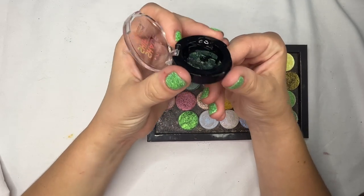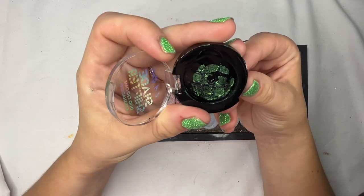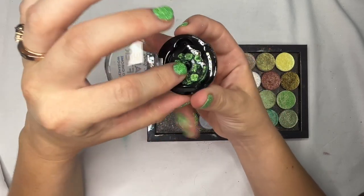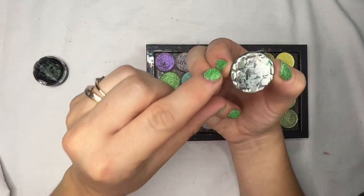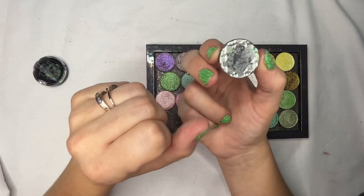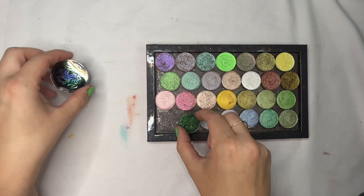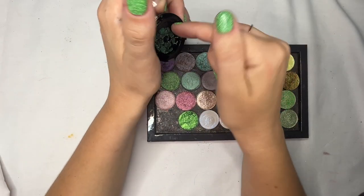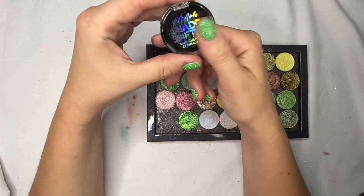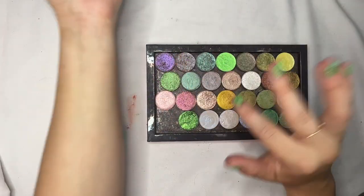It was glued in there, and I don't think there's a magnet at the bottom, but there is a ton of glue, so I'm not going to be able to use this for anything else. And you can see I had to attach a magnet to the back because it's not a magnetized pan, which I thought was really strange considering that there's a divot to pop the shadow out. I was like, okay. So there's that.